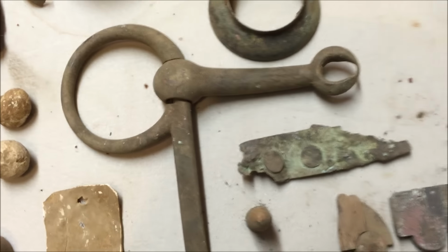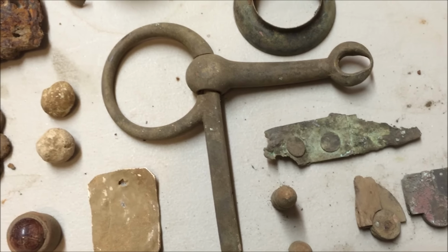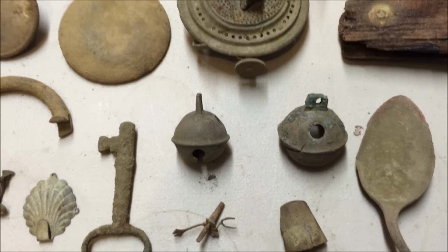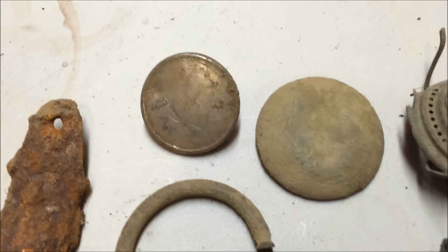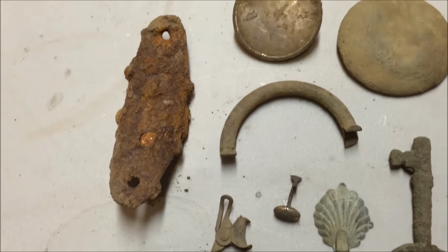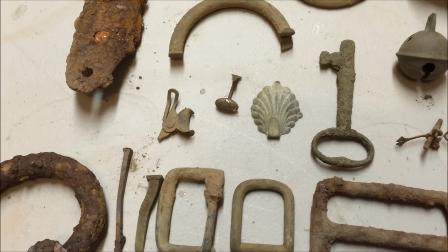I dug this right here, which is a brass snaffle bit, I believe, a horse bit, you know, and I dug the crotobills, which are also related. So it's possible. I dug a rosette, two rosettes actually right here, one big one and one smaller one. That's a bull ring, and some other things, an old key to the house.